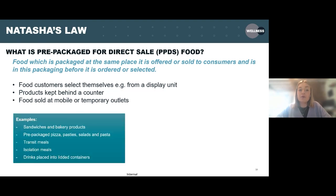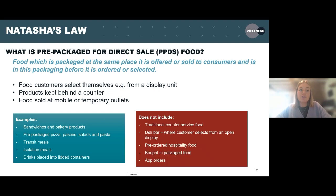You've also then got products which are kept behind a counter, and also those which are sold in mobile or temporary outlets. So you've just got some examples of what it includes and doesn't include here. Drinks are also included. That's an important one to note. If you think you've got something like a milk drink which has got an alternative milk in it, maybe almond milk, nuts are one of the 14 allergens. So that would need to be labelled on there. But it doesn't include things like service counter food and also like pre-packaged things as well.